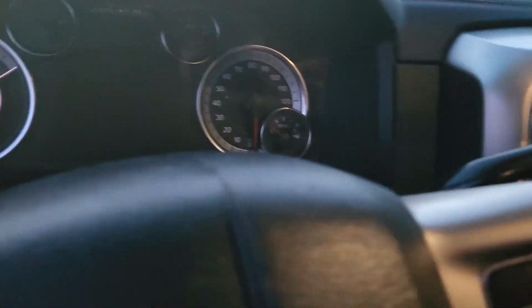But yeah, power folding mirrors, of course, windows, power locks, all that fun jazz. I'm pretty sure you guys know these trucks by now. Heated and circulated leather seats up front, basically heated and cooled, and the back outboard seats are heated.